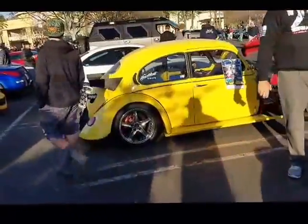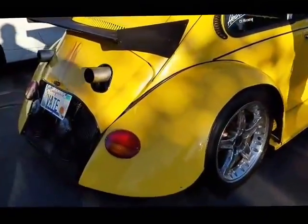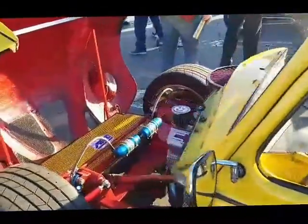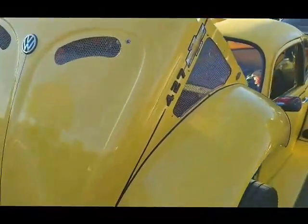Buddy's V8 Volkswagen. Go on my YouTube, you see the little piece we did on this V8. You read it right, a 427 Chevy on this Volkswagen.